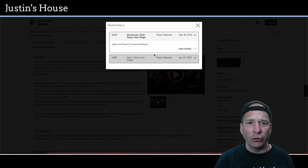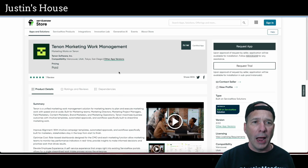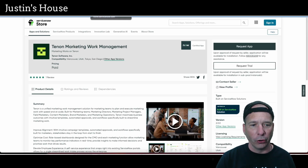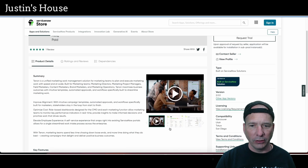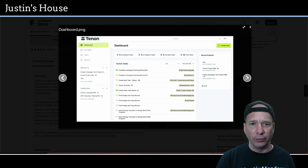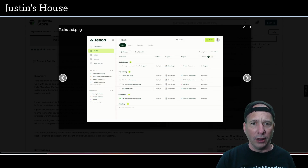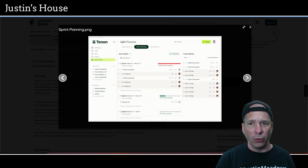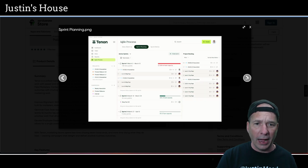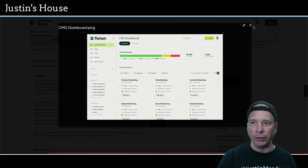Let's check out the app versions. App Agile and Project Template Release is what came out, and plus all those new applications you saw in the new releases. So a bit of a letdown there. I thought we were going to get to see maybe a screenshot of these different components. But there's a dashboard, product release, some tasks. So obviously they've built out quite a bit. There's their agile process and a video of their release there. So let's go back to the CMO dashboard.